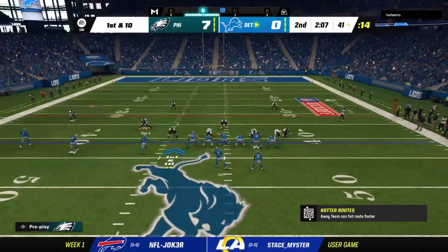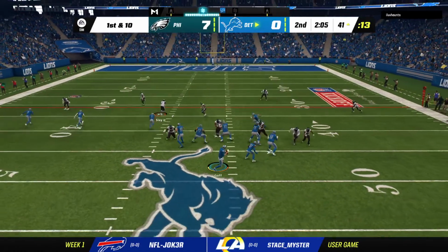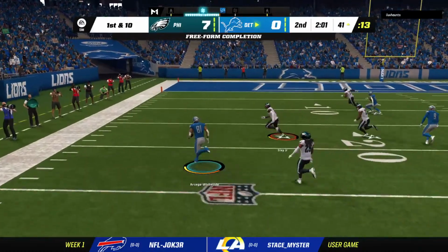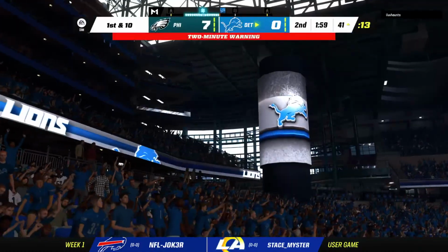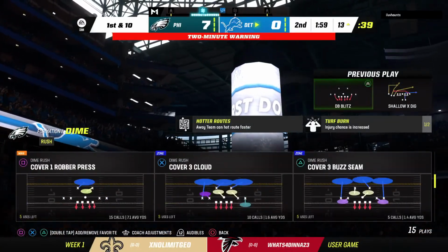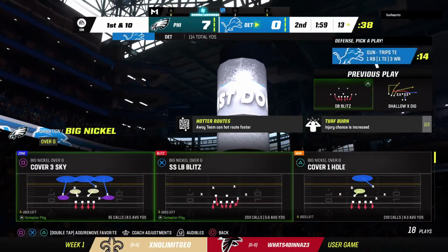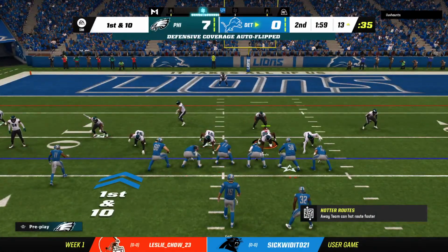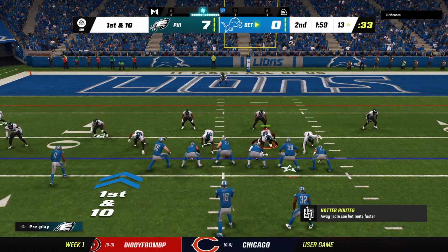Here we go, 76! 76! On 1st down, Goff. That's complete to Arcega-Whiteside. He'll get it inside the 20, and he will be out of bounds. A good yardage there, and he'll get a second to catch his breath as it leads us right into the 2-minute warning. This offense finding its legs now. Here's another 1st and 10.